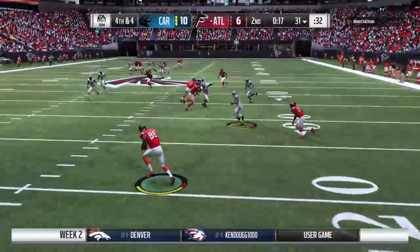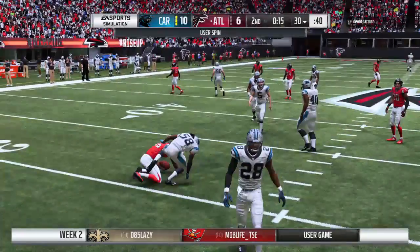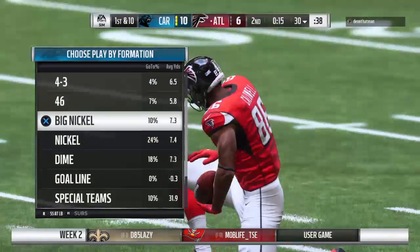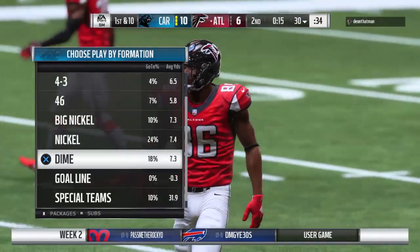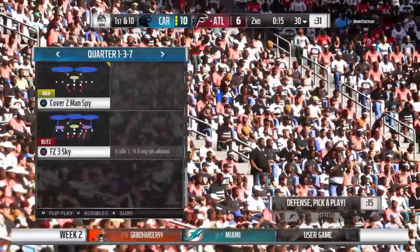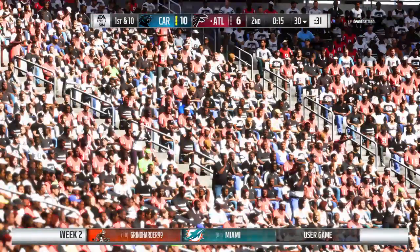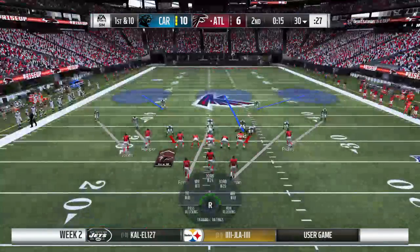This is taken at the 15. What a spin. Nice job bringing that one back. 14 on the return. And control of the football switching hands with very little time remaining until the half. Now the Falcons offense gets ready to head back onto the field. And with time quickly fading here in the second quarter, not sure how aggressively offensively they want to play this.